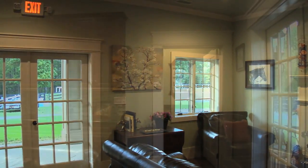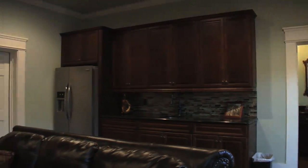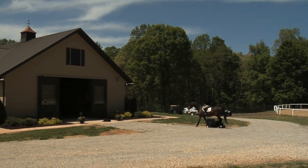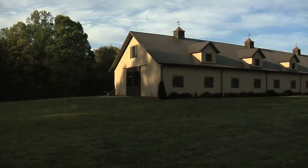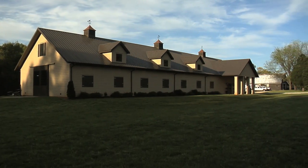I would absolutely recommend Morton Buildings. The ease with which they were to work with, they were on time, they were within budget, the quality of the workmanship, and the general feeling of the contractors on property. I couldn't have asked for any more as far as willingness to work with us.